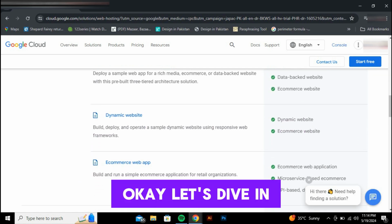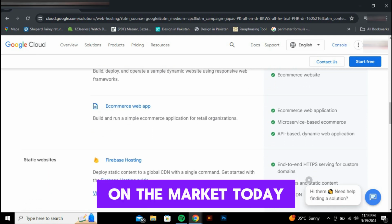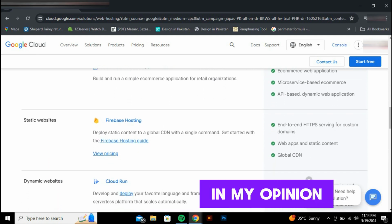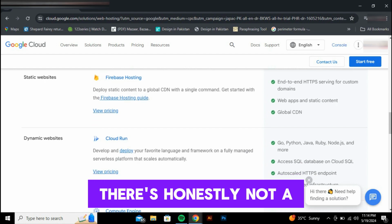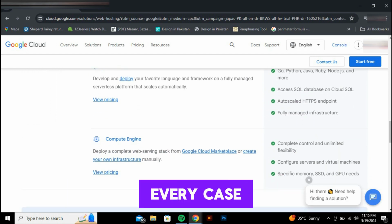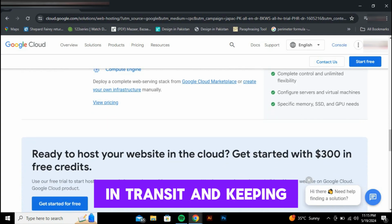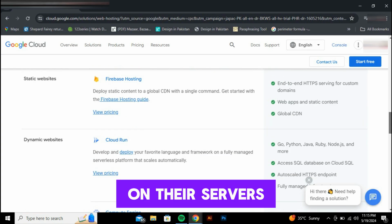Okay, let's dive in. When comparing all the major cloud storage providers on the market today, here's the good news. In my opinion, there's honestly not a bad choice in the mix for individual consumers. In every case, you're trusting that a company is encrypting the data in transit and keeping it safe when it's just sitting on their servers.